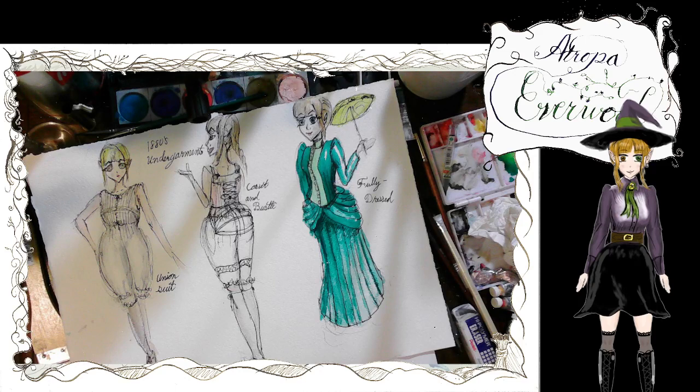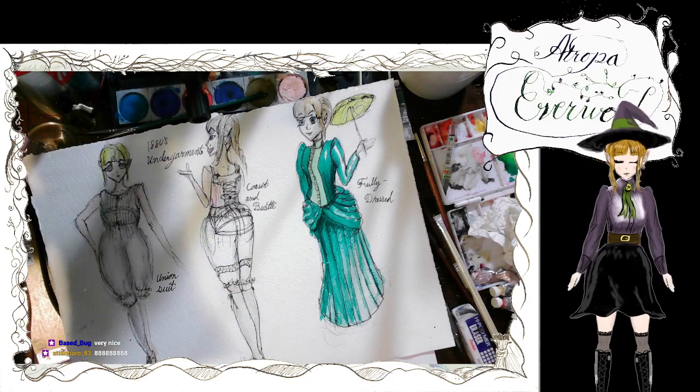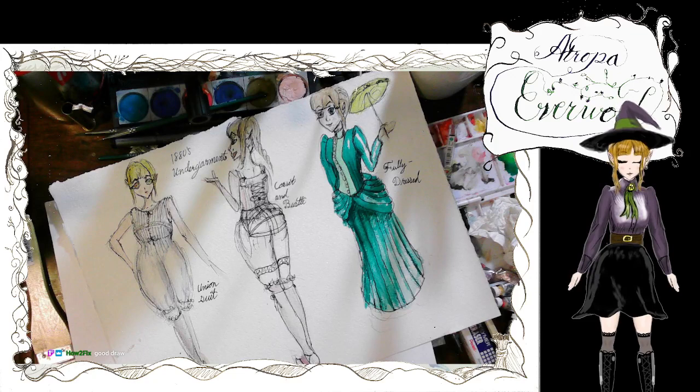I guess this is pretty much just me drawing me getting dressed, which is kind of iffy, but there's much worse things you can do.